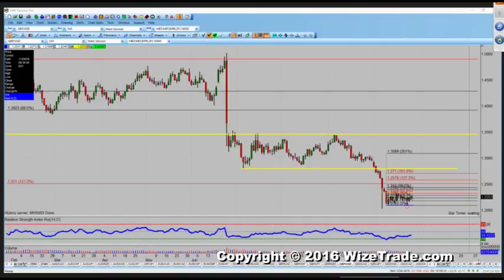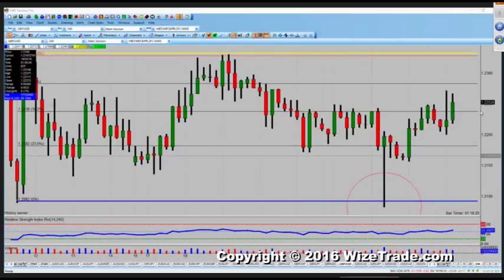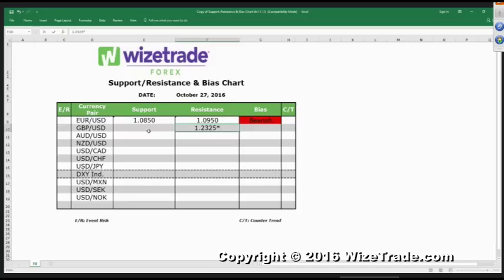Okay, so support in the pound right now. This is a 4-hour chart, so support in the cable seems to be right around 122 at this point. This is supporting us pretty well. So intraday, while you're above 122, you've got to be aware that we could continue to squeeze higher. So 122 is minor support today. And we are in a bearish trend.